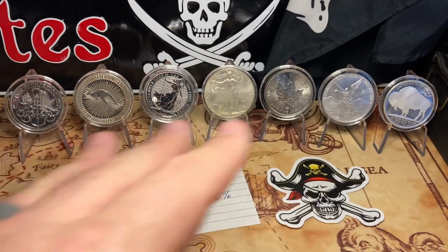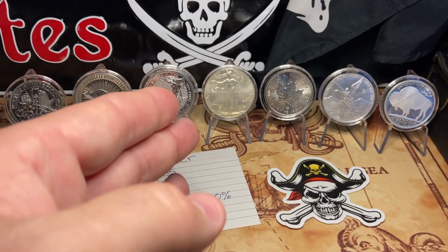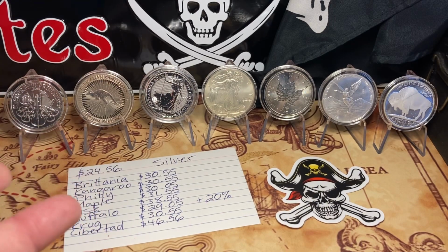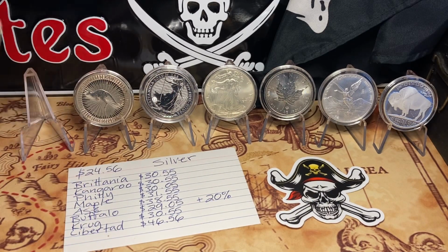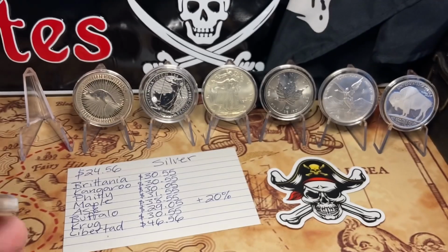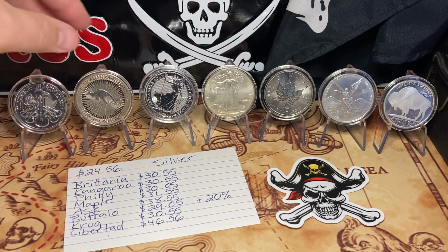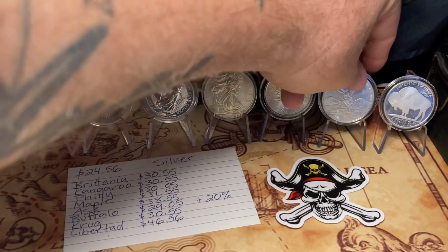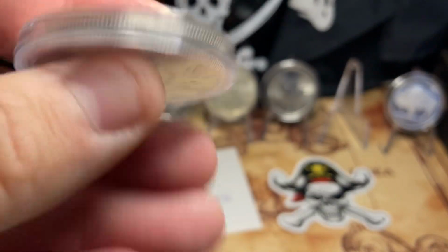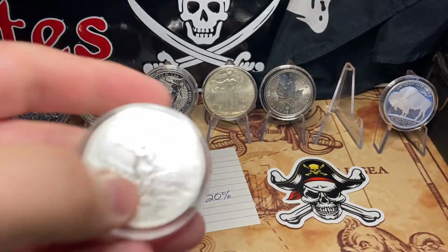I also feel, even though those are the most recognized coins, I feel like every coin up here is recognized. I don't think you're going to have any issue slinging your Philharmonics or your Roos or your Libertads, least of all your Libertads. Definitely no issues there. People love them. People pay good premiums for these. And it's a stunner of a coin.